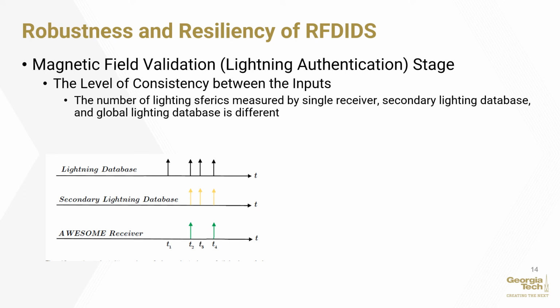With a similar reasoning, the probability that a cipheric shows up in the secondary database formed by the network of the receivers in nearby substations is more than that of a single receiver and less than that of the lightning database. So, there is a probability that the cipheric is not detected by the RFD-IDS receiver, and its corresponding data does exist in the primary and the secondary lightning database.